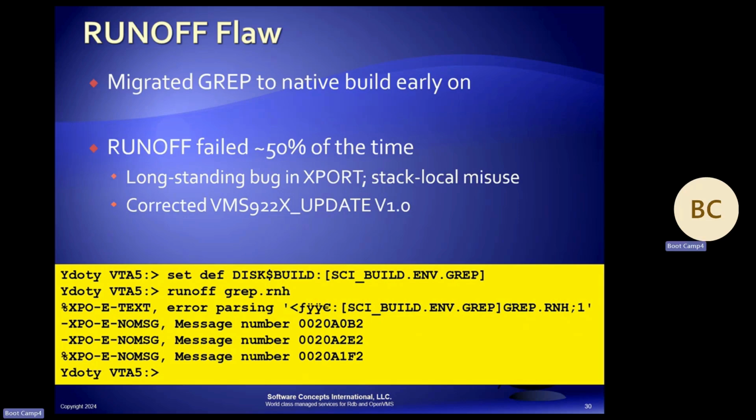There was a flaw in runoff that I thought I was the only person battling. Like 5 out of 10 times, runoff would just blow up with this really weird error. I reported it to VSI. I think he ran it like 10,000 times in a loop until it failed. Anyways, this was kind of a fun one. This is a latent bug that's probably been there since the 70s, but nobody had hit it. And anyways, all of these changes in the subtle behaviors underneath mean we're not bug for bug compatible.